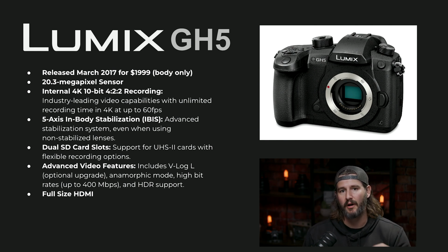If you want to argue about autofocus, which we'll get to, and if you want to argue about sensor size, yes, fair enough. If you want full frame, go for it. But when it comes to features, price point, everything, this was the golden ticket, the unicorn, like I said, the LUMIX GH5, and it sold like hotcakes.